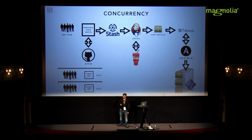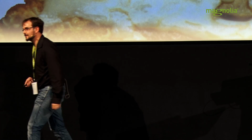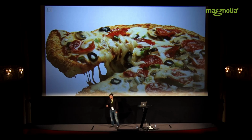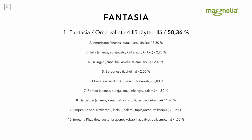Now, let's talk about something else. Who likes pizza? Oh, many hands. Great. What is the best pizza? Sorry? Napoli, yeah. Great answer, but wrong. Anyone else? Okay. The best pizza is the one where you get to choose your own toppings.